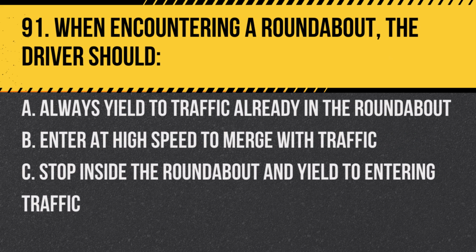Question 91. When encountering a roundabout, the driver should: A. Always yield to traffic already in the roundabout. B. Enter at high speed to merge with traffic. C. Stop inside the roundabout and yield to entering traffic. Answer: A. Always yield to traffic already in the roundabout. It's important to enter only when it's safe and there's a gap in traffic.